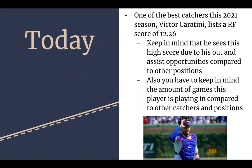Today, one of the best catchers this 2021 season has been Victor Caratini, and he lists a range factor score of 12.26, which is really awesome. But we also have to take into consideration, tying in some things from earlier, that he sees this high score due to his out and assist opportunities compared to other positions. You also have to keep in mind the amount of games this player is playing in comparison to other catchers, because he is a catcher and other positions.